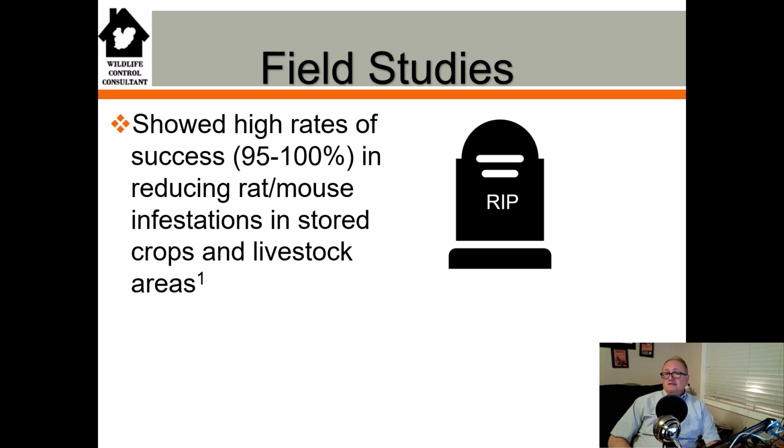Now, in terms of field studies, they showed a high level of success using Brodifacoum. Well, that makes sense given how toxic it is, right? We shouldn't be surprised if you're getting control rates of 95 to 100%. Even in areas with stored crops and livestock, which are very difficult places to control rodents because of the abundance of food. So this is one reason why we need products like Brodifacoum, as toxic as they are: there are situations where we really need to pull out the big guns because of difficulty in managing rodents.